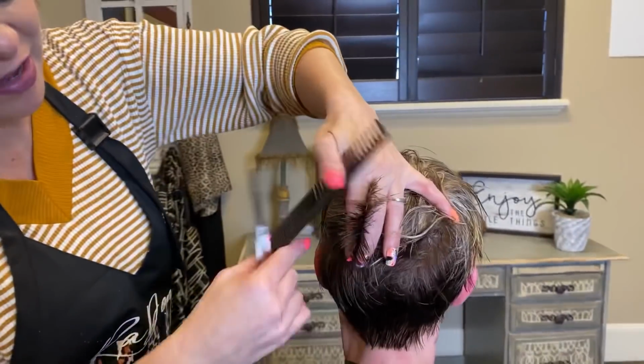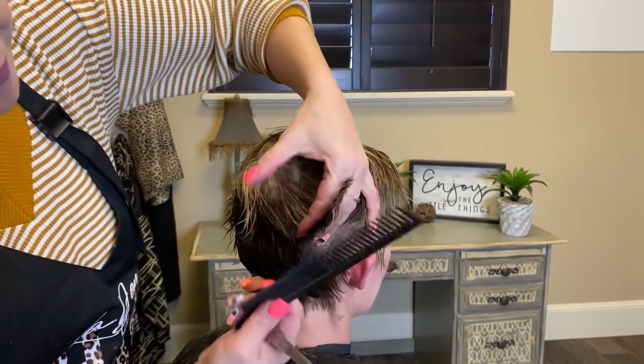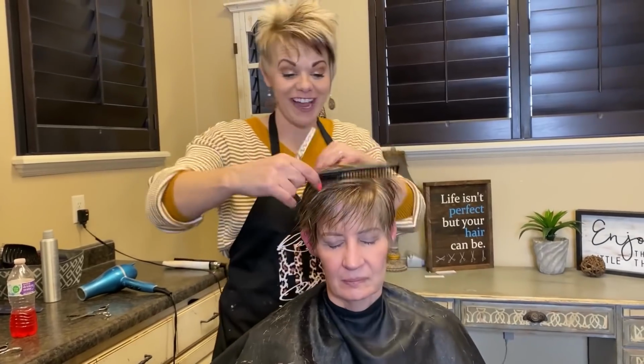Okay, so I'm just coming around this back area. Okay, so that should be good with that. Now we're going to dry it, which is fun.